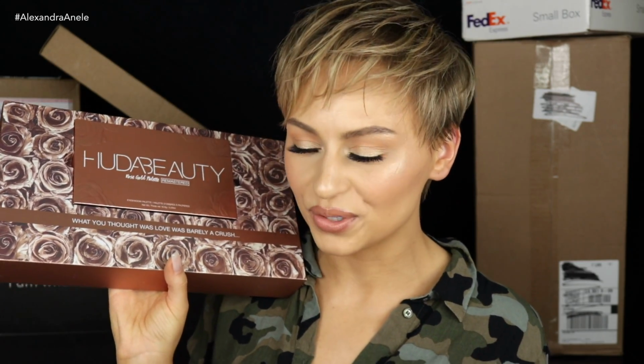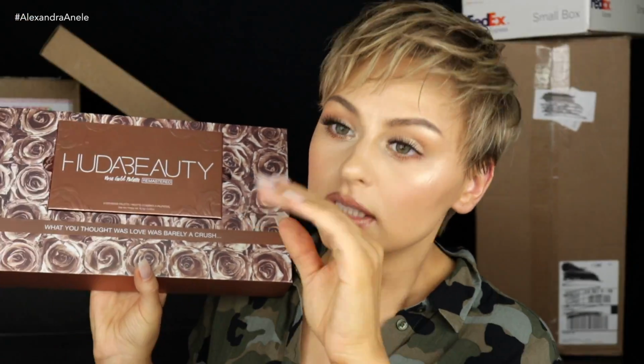Okay, next up, because I already broke into this because I'm a savage, this is the Huda Beauty Rose Gold Palette Remastered. It says remastered, so I'm assuming there was an original rose gold palette, but I never had it, never tried it, never swatched it. Pretty gorgeous though, love the packaging. And then obviously it comes with a little thing of her face.